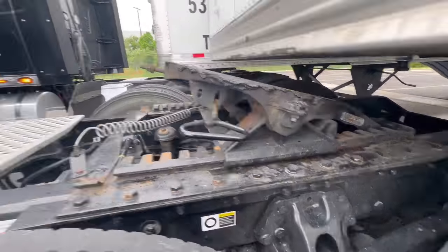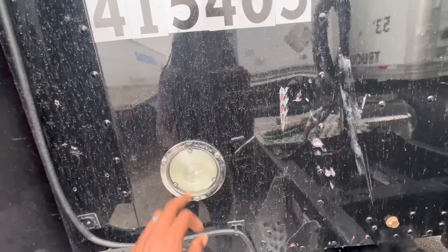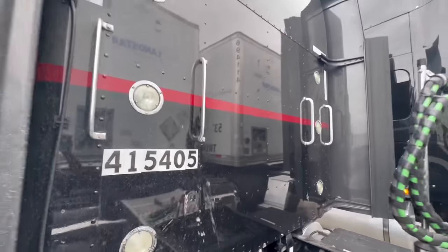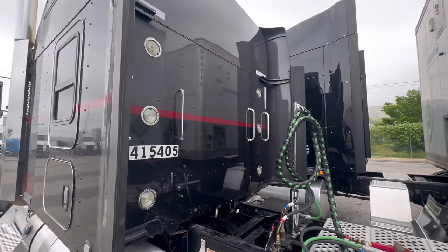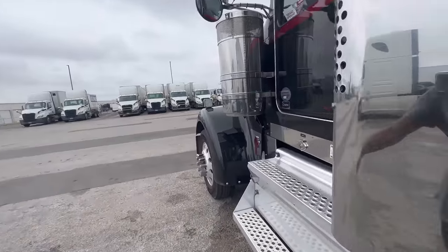Let's see, what else? Oh, the work lights. You guys also saw that in the video. The work lights back here do not work. So that needs to be figured out. Let's see, what else?